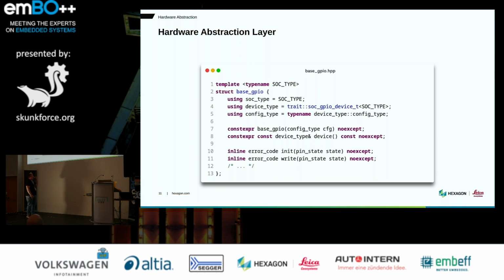You see, I have a template. I call it base GPIO, which has one template parameter. The template parameter is a tag type. For people who are not familiar with tag types, this is more or less an empty struct which has a fancy name. This tag type is then used in line 3 and line 4 to gather some information about the system. I have a tag type which can be called STM32, and based on this tag type, I fetch the information.